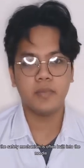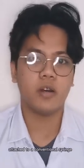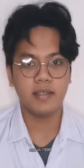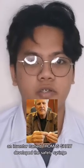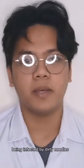The safety mechanism is often built into the needle. The needle can be manually attached to a conventional syringe or a commercially prepared prefilled syringe. In 1998, an inventor, Thomas Shaw, developed the safety syringe to protect healthcare workers from accidentally being infected by dirty needles.